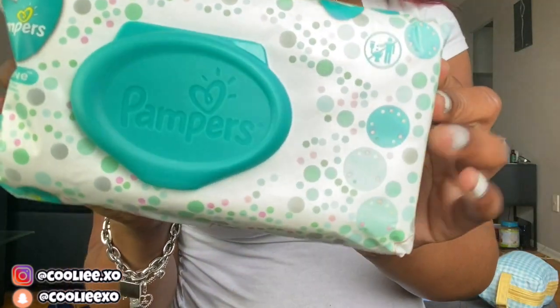I also have a pack of Pampers wipes. I also have napkins just in case. You never know what you need napkins for, but I'm going to be keeping 2 packs in the diaper bag. I packed around 4 outfits just because you never know. I don't know how small the baby's going to be, so I packed 4 outfits just in case certain ones don't fit and you have options.